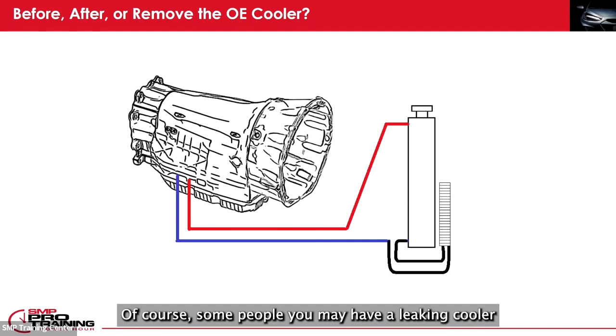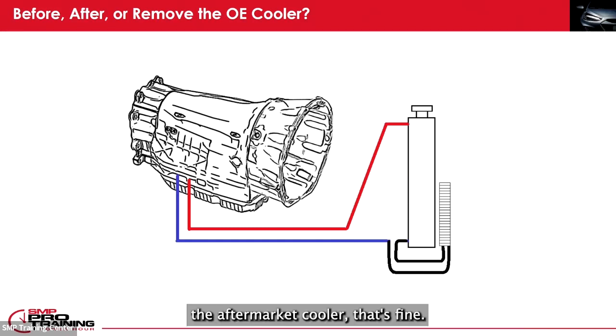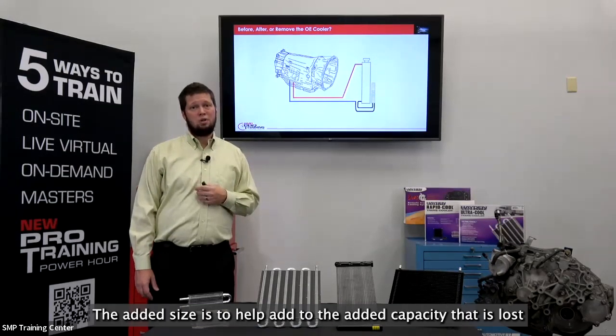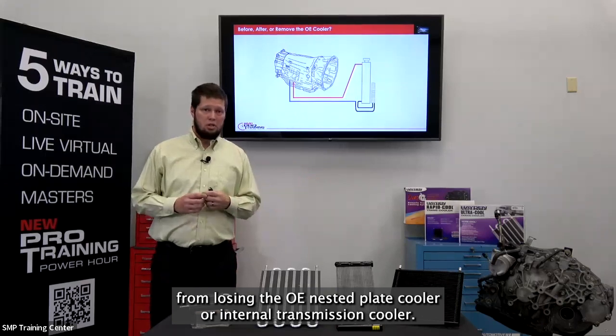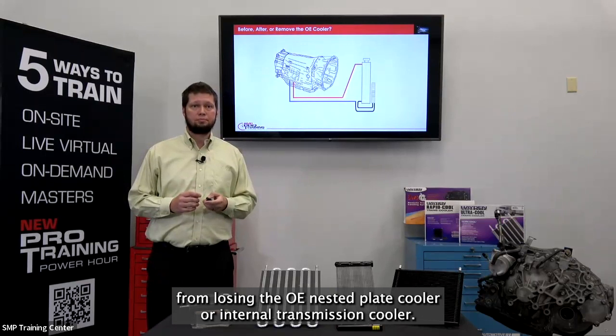Of course, some people, you may have a leaking OE cooler, and that's fine. If you want to remove the OE and just install the aftermarket cooler, that's fine. We recommend in those situations going up at least one size, if not 2. The added size is going to help add to the capacity that is lost from losing the OE nested plate cooler or internal transmission cooler.